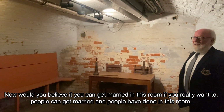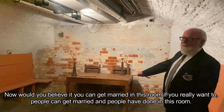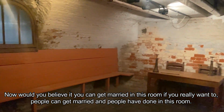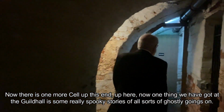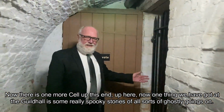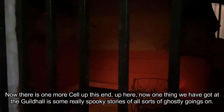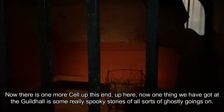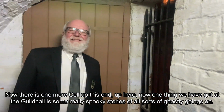Now, would you believe it? You can get married in this room if you really want to. People can get married, and they have done in this room. Now there is one more cell up this end, up here. Now, one thing we have got at the Guildhall is some really spooky stories, all sorts of ghostly goings on.